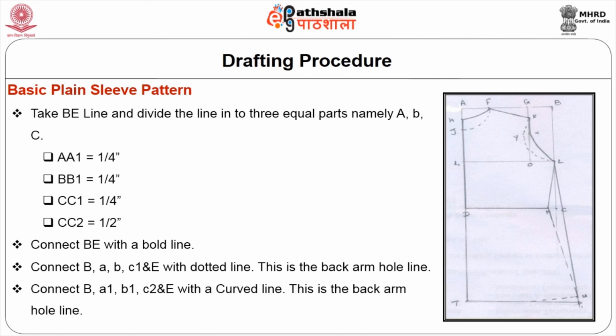Then we have to mark the points differentiating the back armhole and the front armhole. So mark small a and A1, it is a quarter inch. Then mark B1, again a quarter inch. Then mark C1, again a quarter inch. Then mark C2, half an inch. So this is for separating the armhole lines.